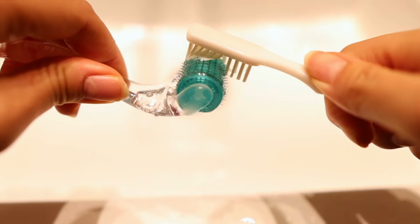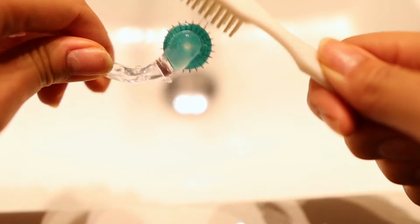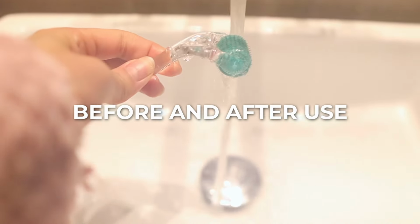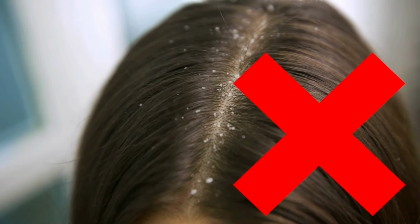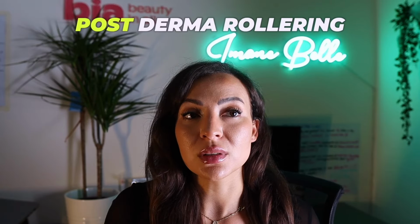To use the Dermaroller, you want to use it once a week, consistently every week. First, you want to clean it, disinfect it. I use a soft bristle toothbrush to get in between the different needles, and antibacterial hand wash. You can also use a bath of rubbing alcohol, but it's really important to disinfect the Dermaroller before and after use. Once that's done, you're ready to Dermaroller, and I really recommend to microneedle on a clean scalp. This should be done on the day that you wash your hair. It's important to not wash your hair at least 48 to 72 hours post Dermarollering.